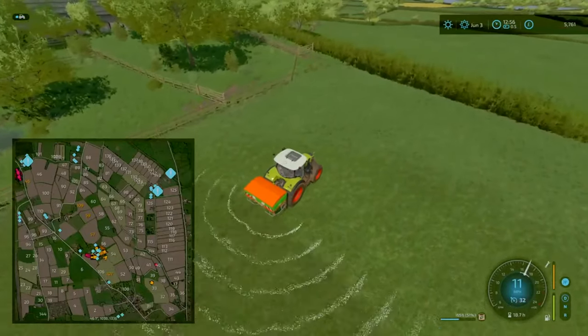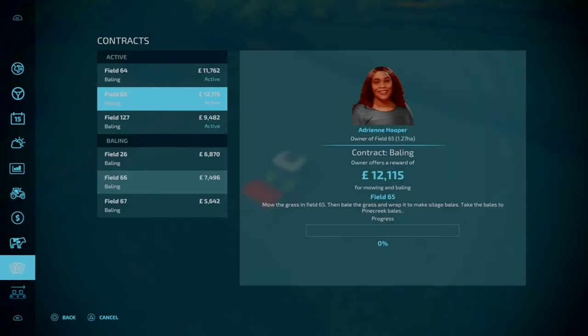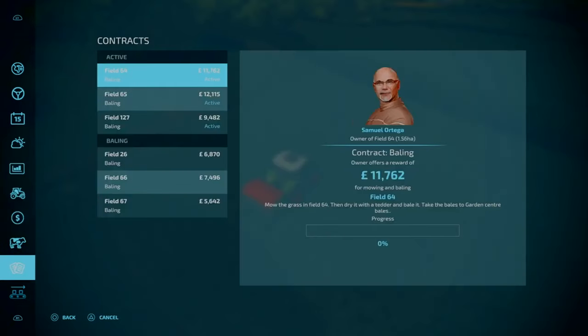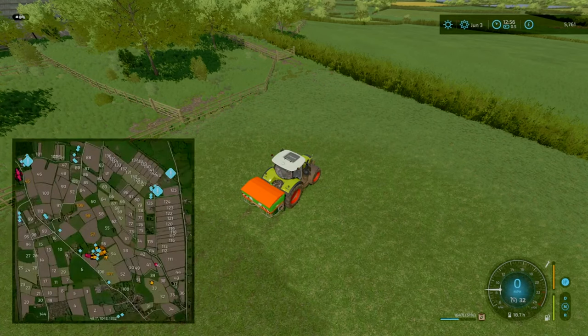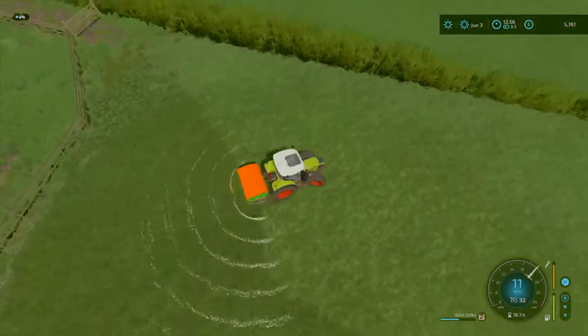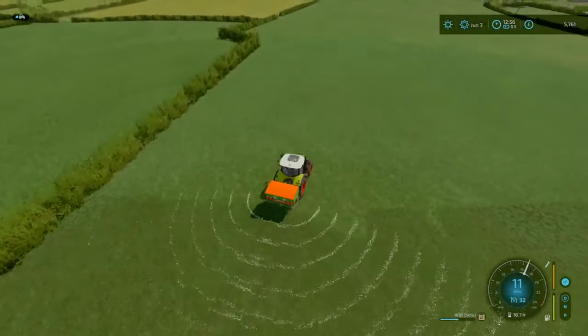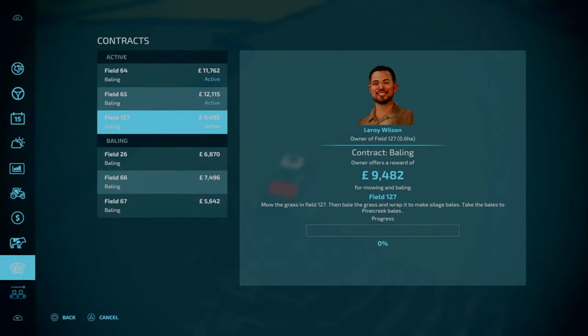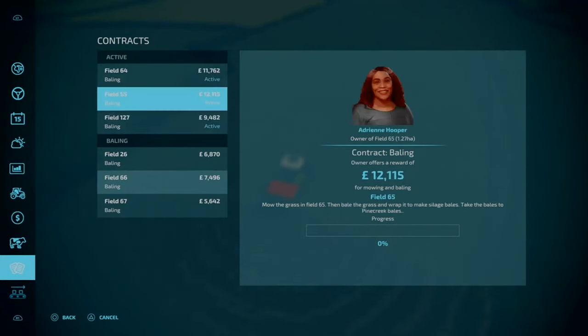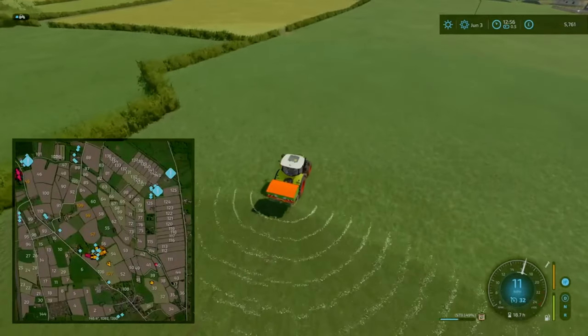Yeah, 104, 105. Because what's it again? I've got to remind myself. So 104 is the tedding contract. I've got 104.64, but we'll try 104 first of all. I'm pretty sure that's what it was, 104, not 64 now. And then we'll do the two silage contracts, 65 and 127.